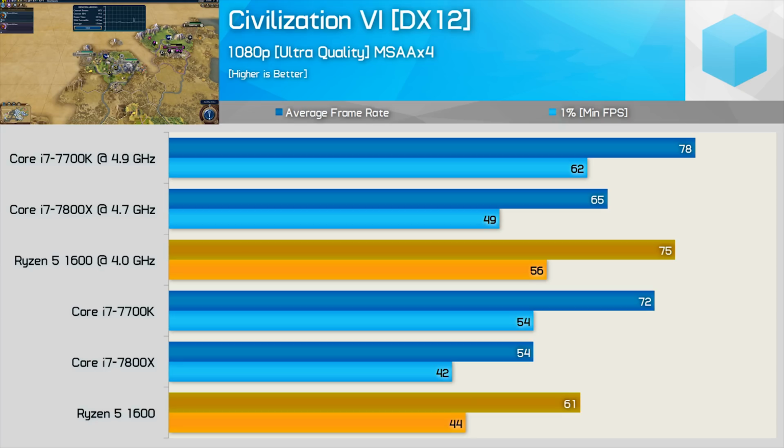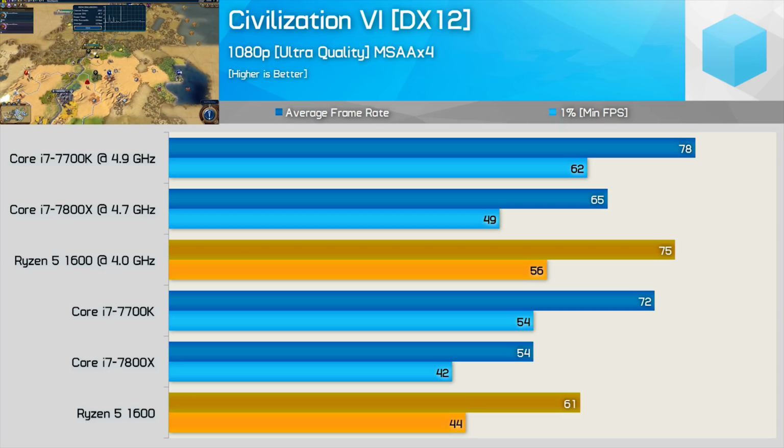Moving on, we have Civilization 6, and we're back to DirectX 12, but this one plays very well with the Ryzen/GeForce combo, and even out of the box, the R5 1600 is able to clean up the Core i7-7800X. Overclocked, the R5 1600 is now 14% faster than the 7800X, though it is still 10% slower than the 7700K.